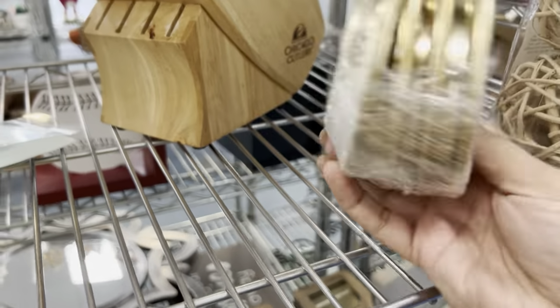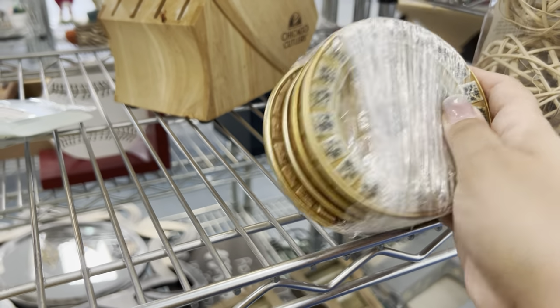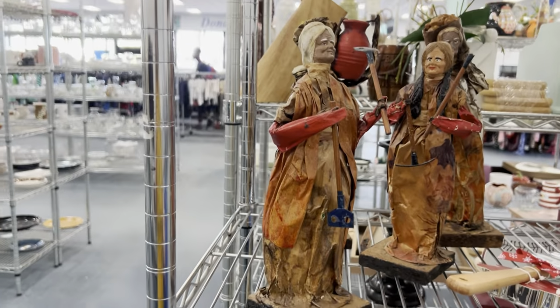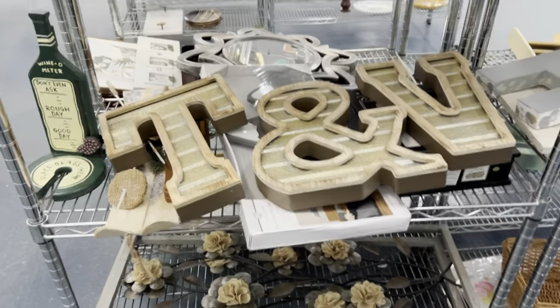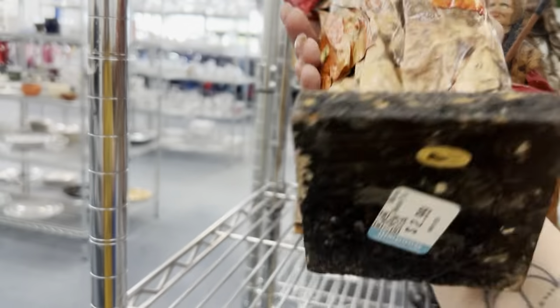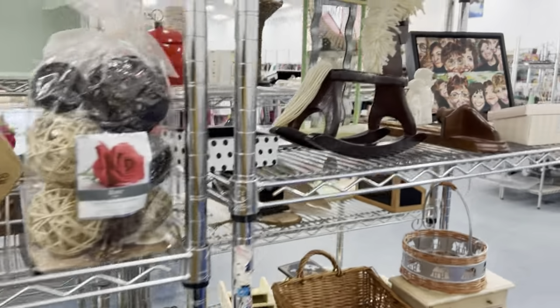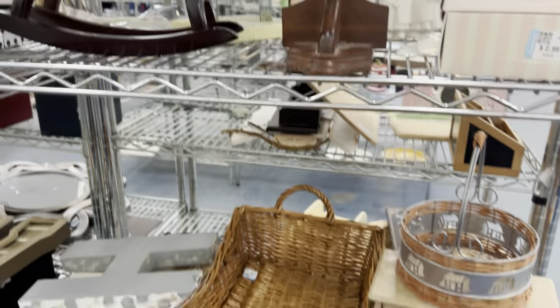These are mosaic coasters. $5 though. I don't pick these up ever. They actually creep me out. I think they're, are they paper and ceramic? And they're always so expensive. Well, these are $3. Not bad, but at the thrift stores, usually the other thrift stores are pretty expensive. I'm not sure why. I actually hate them.